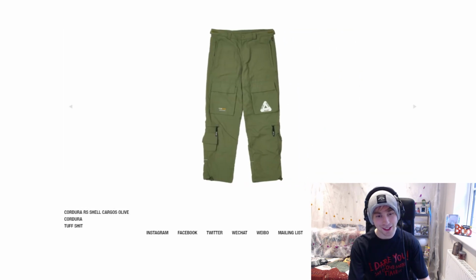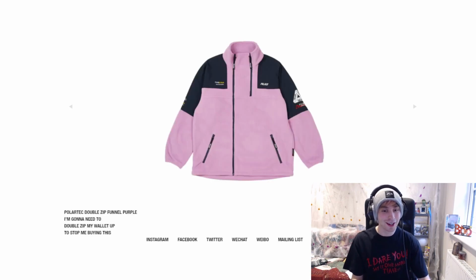It just looks really clean. Yeah, so I might be tempted. I might be, I don't know. I've never really spent like 118 to 138 pounds on a pair of cargos or jeans before, so we'll have to see.